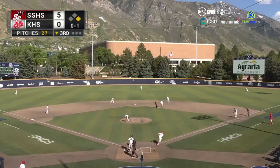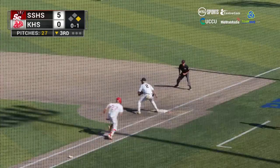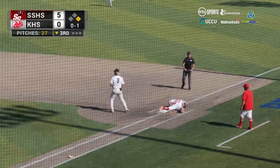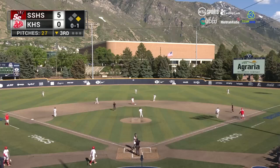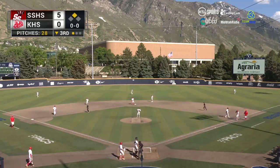0-1 pitch, ground ball back in the middle as the runner takes off. Blake fields it behind the bag at second. Throw to first is in time for the 6-3 ground out and the first out of the inning. Hayden Gubler again moves to second on the play.